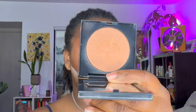So let's just do a little bit of reverse contour with that. So, bronzing the face, I have this Pat McGrath bronzer here. This is she. Perhaps it needs to be a teensy bit darker for me, but we'll just do what needs to be done with this for the day. Really not as dark as I thought it would be, but let's try that around the nose.